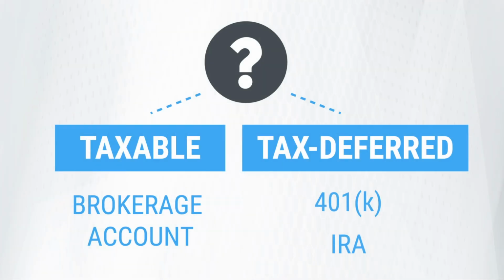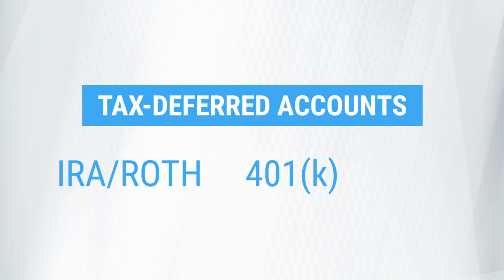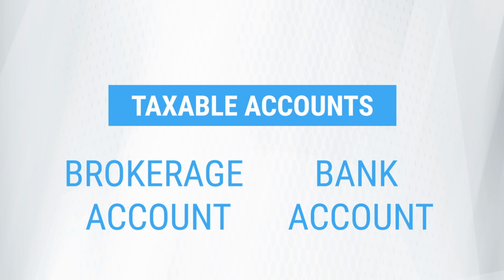Last time we talked about which types of investments should go in your tax-deferred accounts like IRAs and 401ks. Today, we're going to talk about which investments make sense to keep in your taxable account. Now remember, a taxable account is anything other than an account where your income and capital gains are deferred, like an IRA, 401k, or 529. And a taxable account is often just your regular brokerage account or bank account. And so we're going to get into the details of which types of investments actually belong in your taxable account.